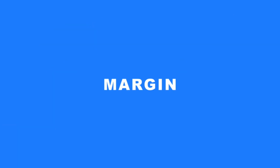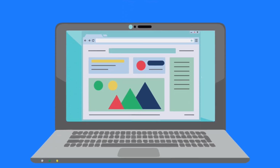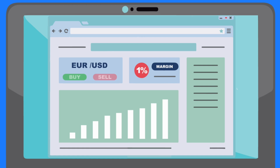Margin essentially works like a security deposit. Every trade you want to place will feature a margin requirement. This tells you what percentage of the value of your trade is required by your broker up front in order to guarantee your trade. So, if you're trading EUR-USD and your broker's margin requirement for this pair is 1%, then in order to trade 10,000 euros, only 100 euros of your account balance must be secured as margin.